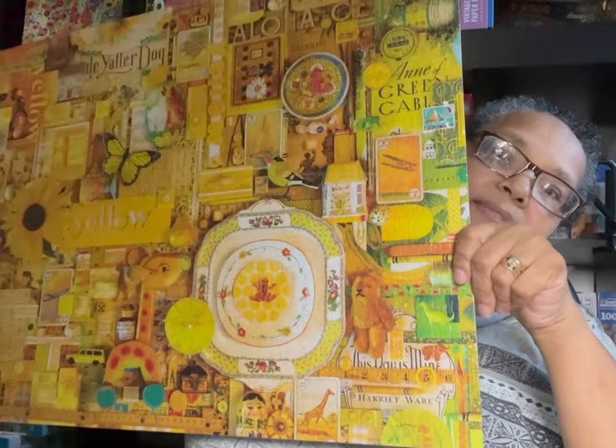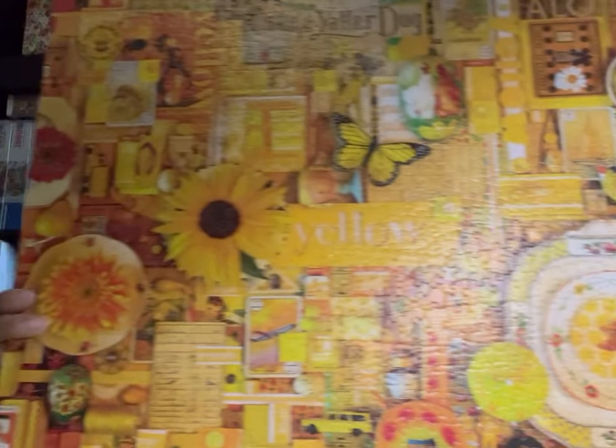Here is Cobble Hill yellow. So these three are completely intact. It's the other three that I have a couple of small repairs to make. Okay, so that's Cobble Hill yellow.